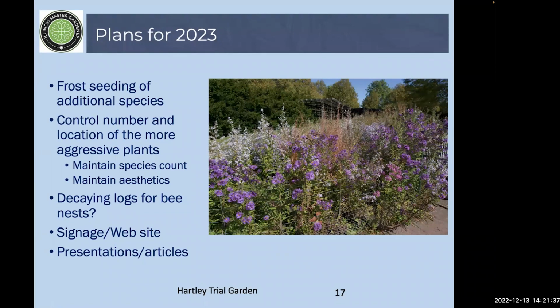So we don't really have to scrape the soil or walk on it to be sure that the seeds make good soil contact. We just let the snow do that. And we also get for free the action of cold stratification, so that by natural processes, the seeds are ready to grow in the spring.